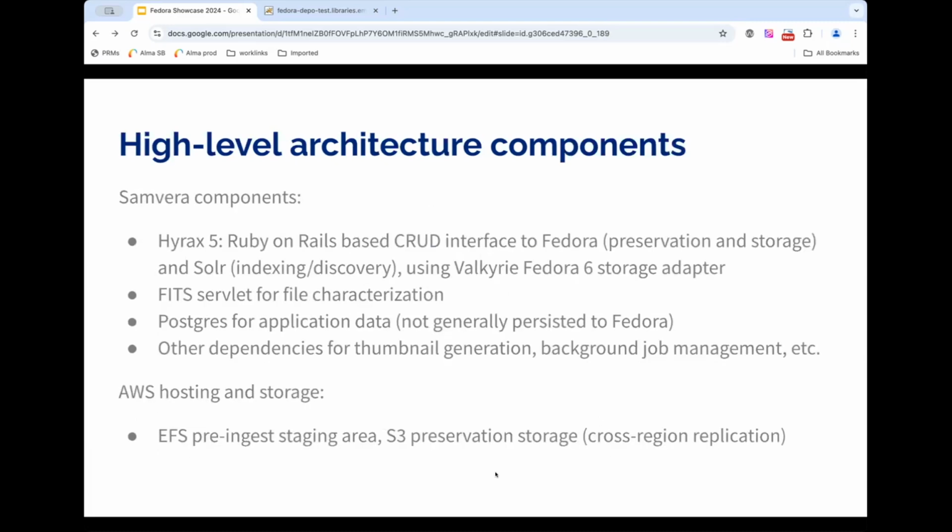Okay. Sure. So we have been working with Hyrax version 5.0.1, which is the brand new version that is compliant with Fedora 6. We've been using that, which is basically a Ruby on Rails engine built on top of a Ruby on Rails application. We are, of course, using Fedora for both storage and preservation and Solr, the basic application with Hyrax, which includes everything, including the brand new Valkyrie Fedora 6 adapter. Valkyrie is kind of like a side application that allows multiple types of storage to occur, including Postgres. We are currently, as far as we know, the first doing Fedora 6.